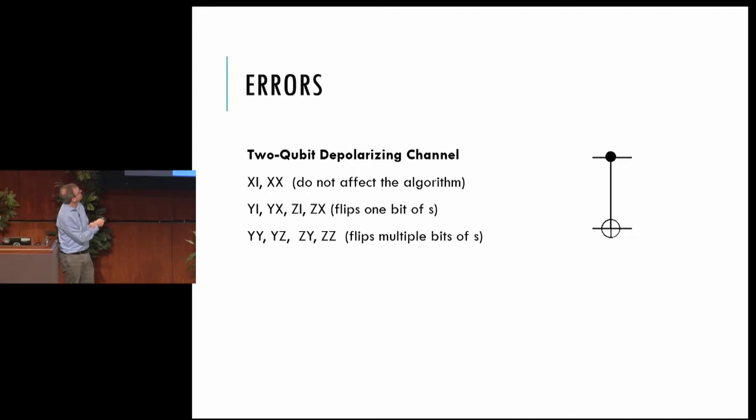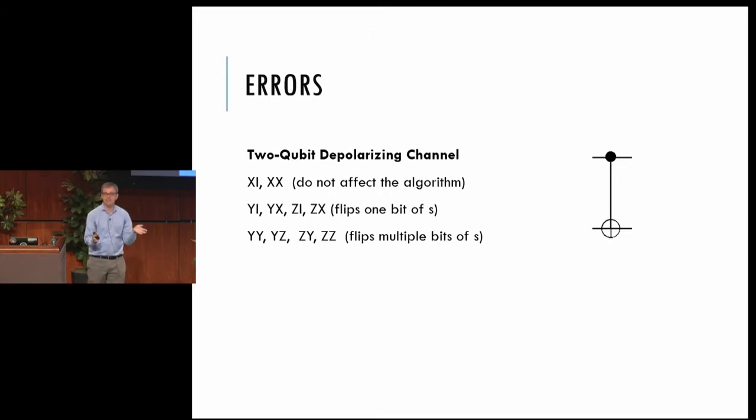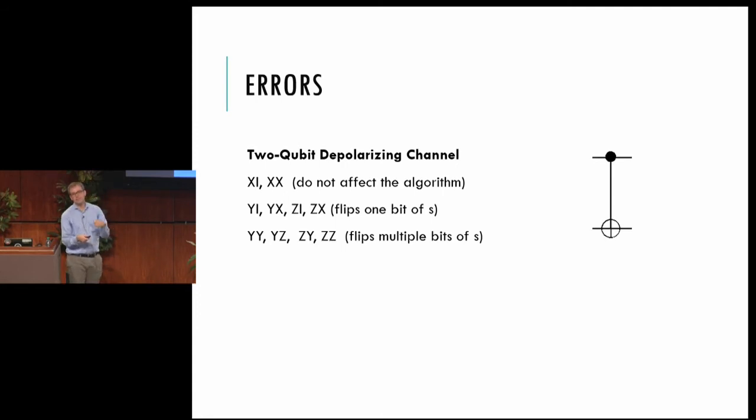So what we notice is that XI and XX actually do not affect the algorithm. So there's two out of these 15 things that could go wrong, which reduce the fidelity of the gate, but do not reduce the algorithm output. There are these four, which just flip that one bit of S. And then there are these four, which, because they trigger those cascading C-NOTs, can flip multiple bits of S.